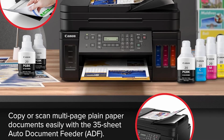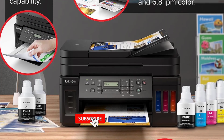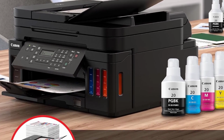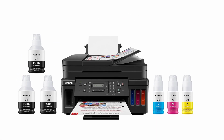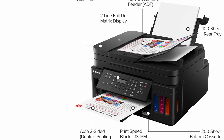This model produces high-quality black and color documents. Printed pictures look colorful and detailed. Color accuracy isn't the best, though it isn't bad enough to make photos look unnatural or bad. Unfortunately, it isn't the fastest, as it can only print up to 8 black or 3 color pages per minute. Its ADF-equipped scanner is also slow and doesn't support duplex scanning.